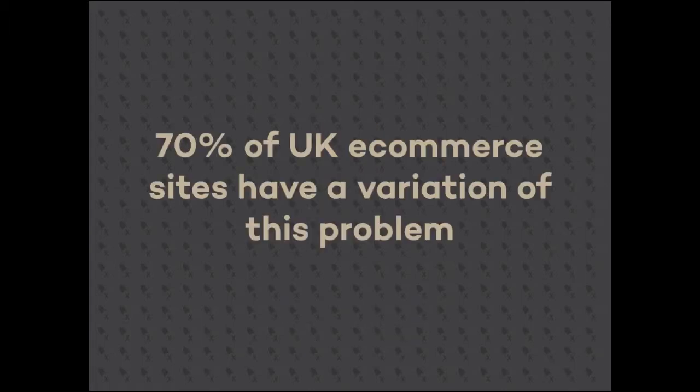We did some research about a year ago, and it found that about 70% of e-commerce businesses in the UK weren't able to rank as well as they could have because they didn't have a properly optimized faceted navigation. I'll take you through a quick example of what I'm talking about. Maybe your website has this, maybe you don't. Then I'll explain some of the technical things behind it and how you might be able to fix it. I've also got a brand new example to show you. One of my clients went live with this just yesterday, so it's very exciting.